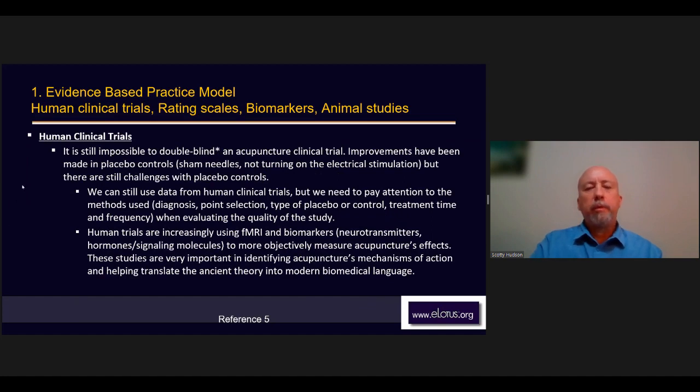So a little bit more about the human clinical trial part. It is still impossible to double blind. I put the asterisk there because I saw one last night on cupping and laser, and I saw one a while back, and I never got to follow the reference, where they claim they can do it. I need to see that in person.